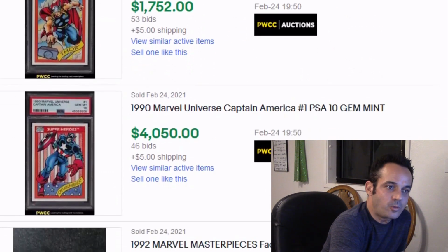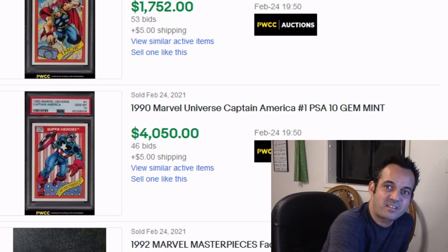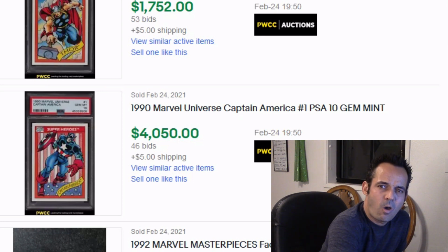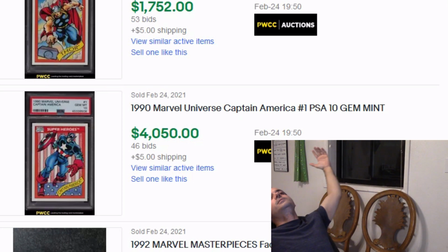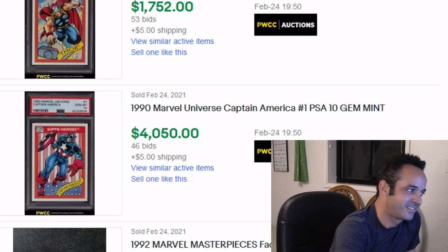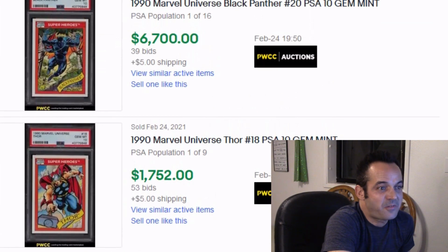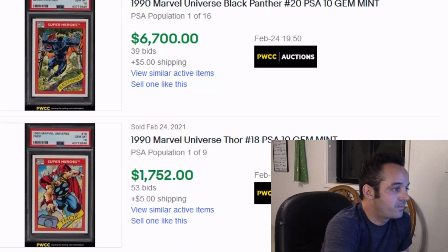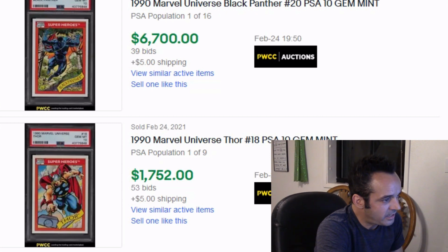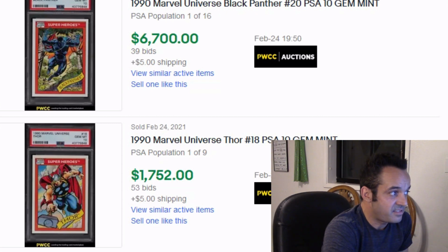Okay. Woo, we're getting into some big boys right here. We got Series 1 Captain America PSA 10, $4,050, 46 bids. Good Lord! Whoa! Captain America! After that I got Thor here, $1,752, 53 bids. So these very much look legit. Totally legit. It's by PWCC Auctions. Whew. I mean, these are incredible numbers.